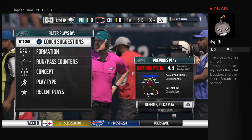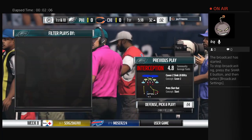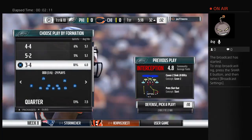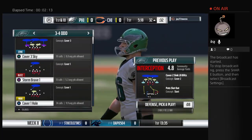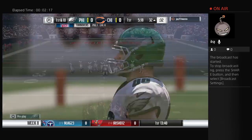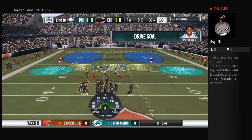Too many ones in this play. First quarter, first drive, first interception thrown. And that last one, that hurts. Really nice starting field position here for the offensive unit.